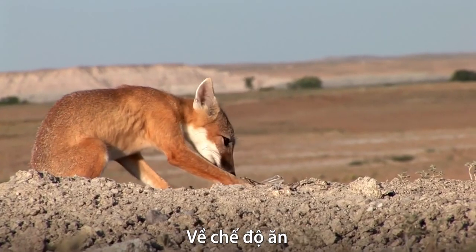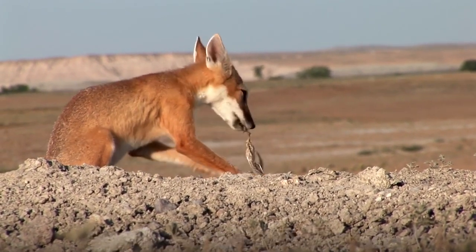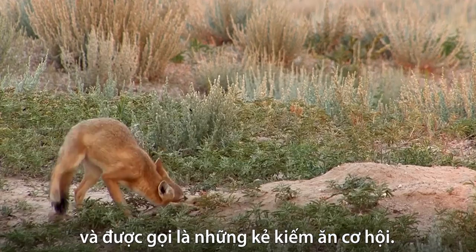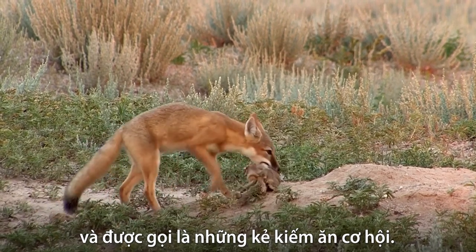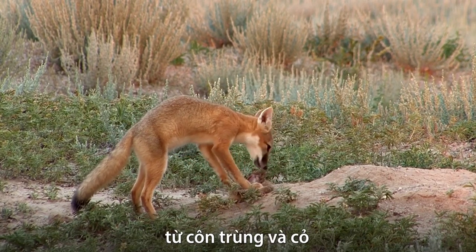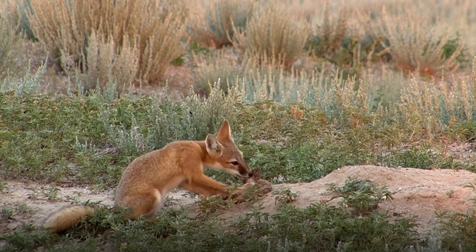As for their diet, swift foxes have evolved to feed on a little bit of everything. They adapt their diet according to the availability of food sources and are known as opportunistic foragers. These omnivores can be found eating anything, from insects and grass to reptiles and even carrion.